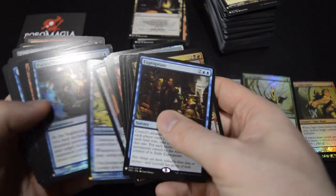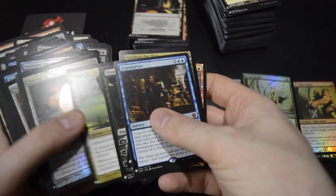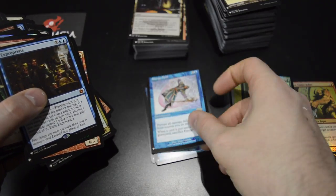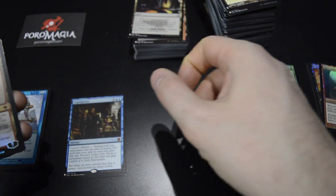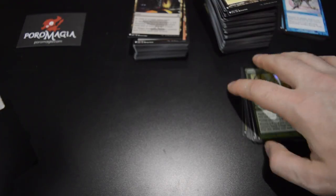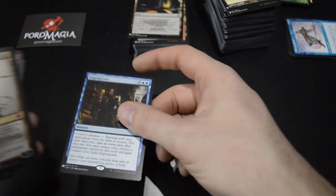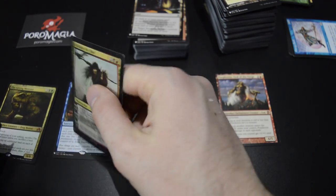So really, really cool, and I think those are all uncommon or common, but we also had here, yeah, one rare, Energy Field. That's a good card from Urza's Saga. And maybe we could put these into colored piles as well. Total of 10 mythics. Which is pretty good, I think.